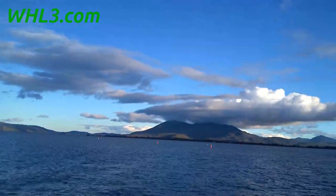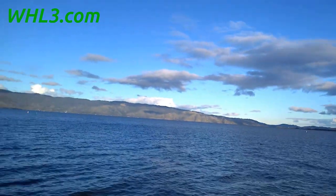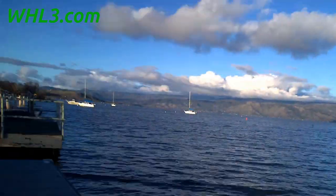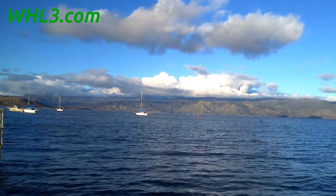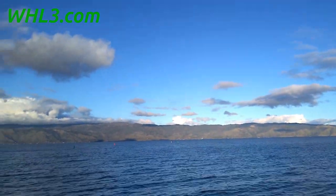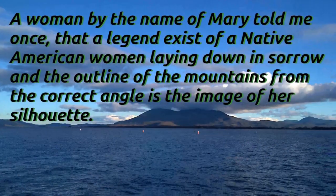And that is Mount Konocti, where we were earlier today. Pinnacle Rock is over there somewhere. I don't precisely know where up in those hills we were. Probably over here. But yeah, this is Clear Lake, California. This is the docks at Library Park.